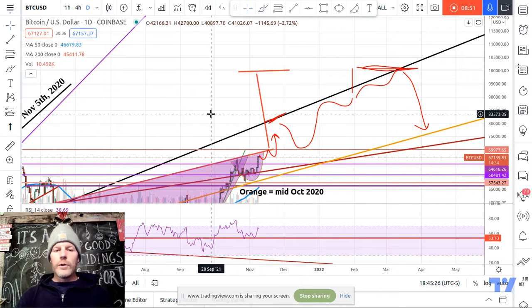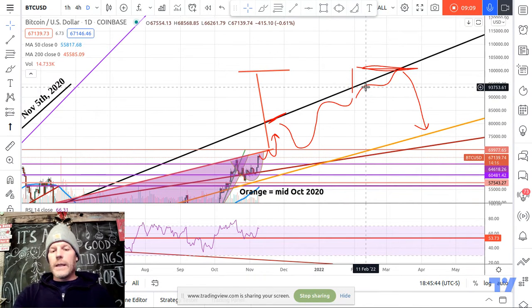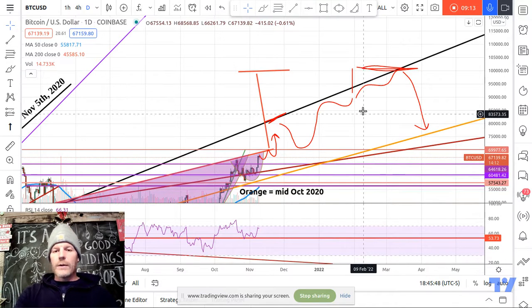So, new target for BTC, 100K, yo. That's huge. Good luck, traders. If you're in this, I wish you the best. I'm going to say that we're going to hit that sometime end of January, beginning of February. Actually, if you look down at the bottom of our chart, that correlates.